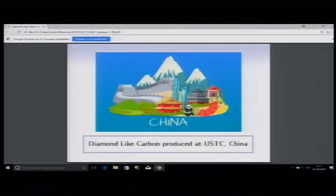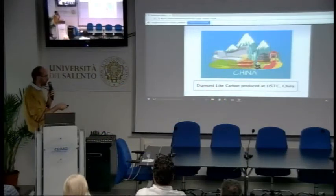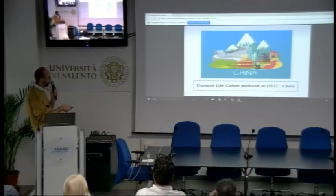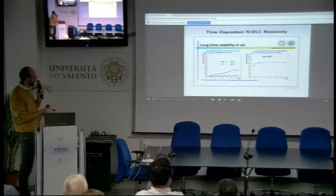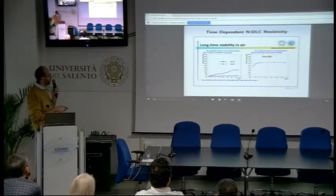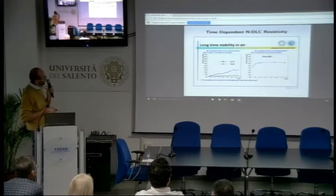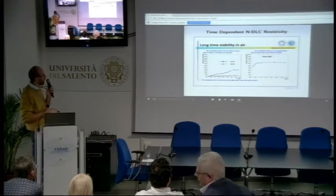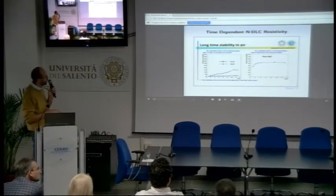This is an idea that has also been picked up by our colleagues at the USTC University in China, and they also got very interested in the production of diamond-like carbon for developing detectors. They also made deposition through magnetron sputtering of nitrogen-doped DLC. However, they observed some instability over the order of several days, whereas the pure DLC seemed to have a very constant surface resistivity as a function of time. You see here that after a couple of days, they stabilize the resistivity.